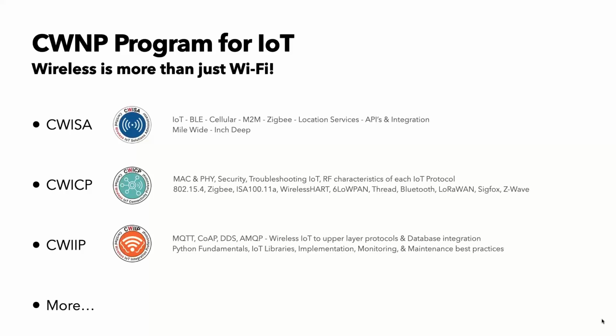A couple of years ago, Tom Carpenter and the CWNP board got together and said there's more than 802.11 Wi-Fi in wireless. Now, we all know there's a lot more in wireless. There's the whole cellular area of wireless, and they didn't go that path. They could have talked about WiMAX, which had its little flash in the pan for a little bit. But instead, they said there's a whole lot of protocols, and what's up and coming is IoT.